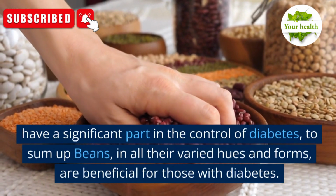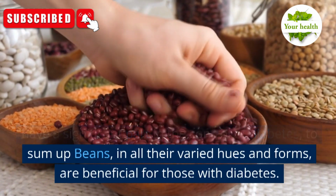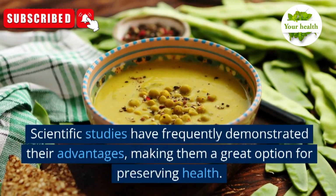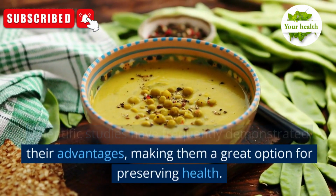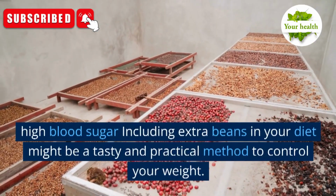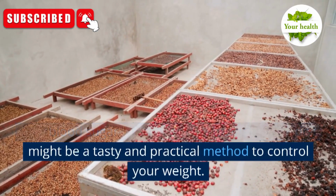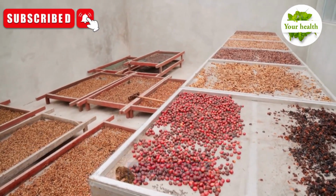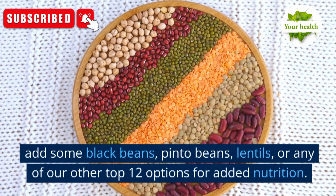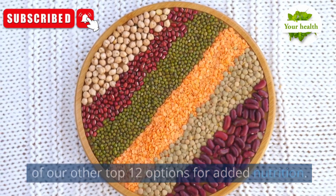To sum up, beans, in all their varied hues and forms, are beneficial for those with diabetes. Scientific studies have frequently demonstrated their advantages, making them a great option for preserving health and managing high blood sugar. Including extra beans in your diet might be a tasty and practical method to control your weight. Add some black beans, pinto beans, lentils, or any of our other top 12 options for added nutrition.